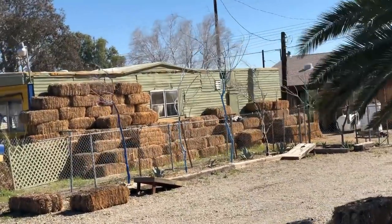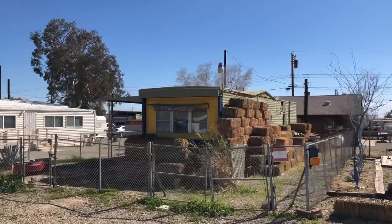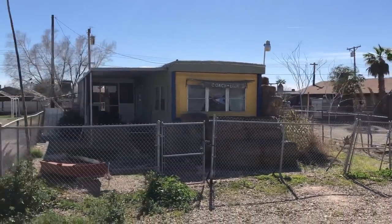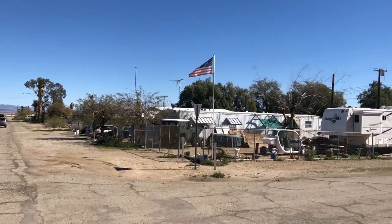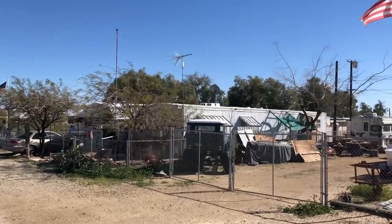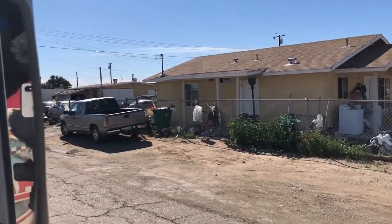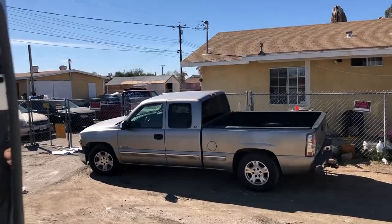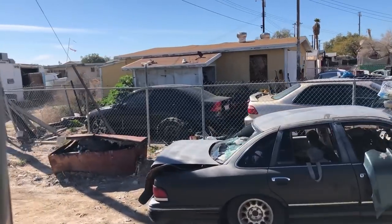This house is interesting right here, though. The strawberry sales. Coach Ella. God bless America. Community junkyard, looks like. It looks like where cars go to die. Or where stolen cars come to hide.